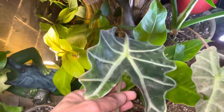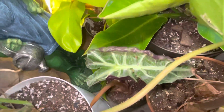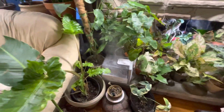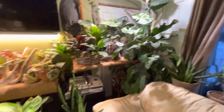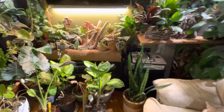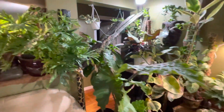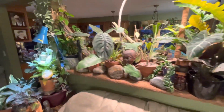There's another one back in here. We've got them all over the place. There's one that's just unfurling there. Okay, we're done here, I think, but I'm just going to give a quick pan of what we've seen, and then I'm going to take you in the other room and show you a couple more alocasias, and then we're going to do the ones that are on the table that you haven't seen yet.